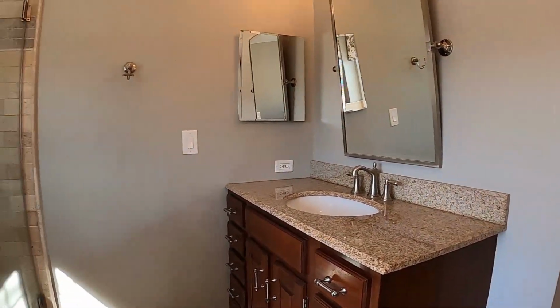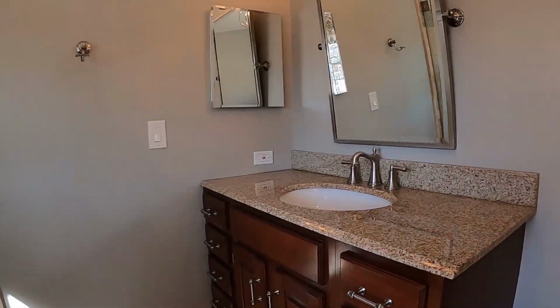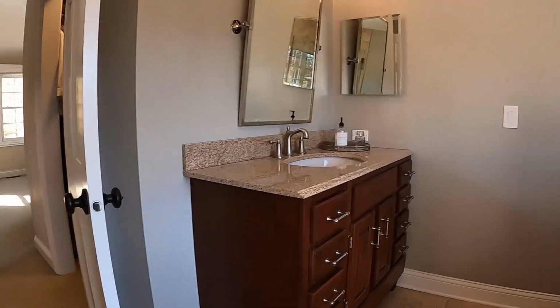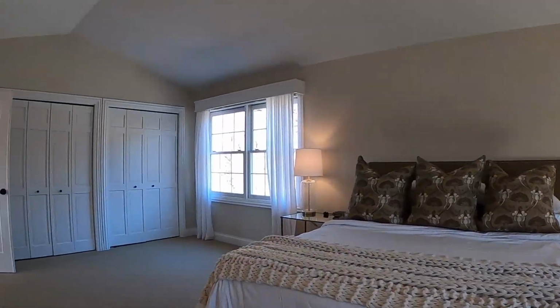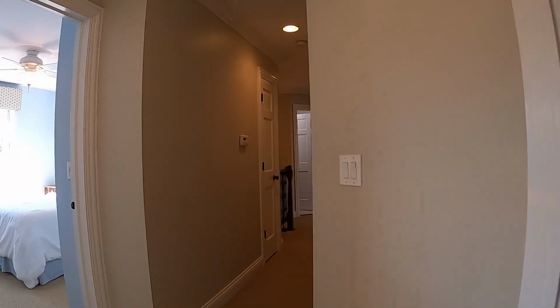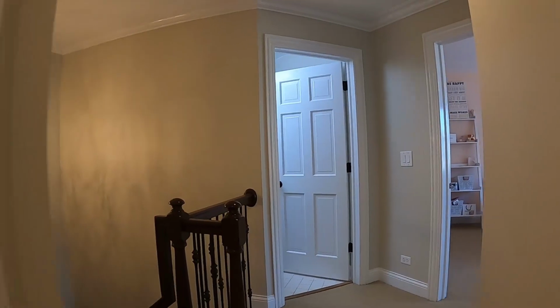No more fighting over whose products are spilling over onto each other's space. When we come back into the master bedroom, you're going to see an entire wall of additional closet space, giving you more than enough space. Never be fighting over that closet space again. Again, you're noticing throughout the home the brand new light fixtures. Very beautiful.